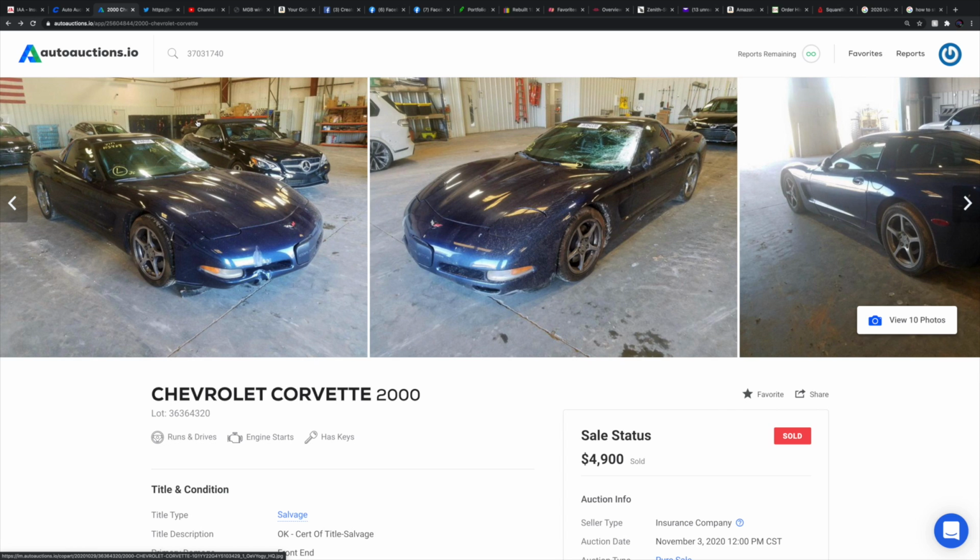I have to get going soon, so we're going to run through your new series, the weekly Copart auction results. We're going to jump into this first with a 2000 Chevy Corvette. You guys may remember this one.